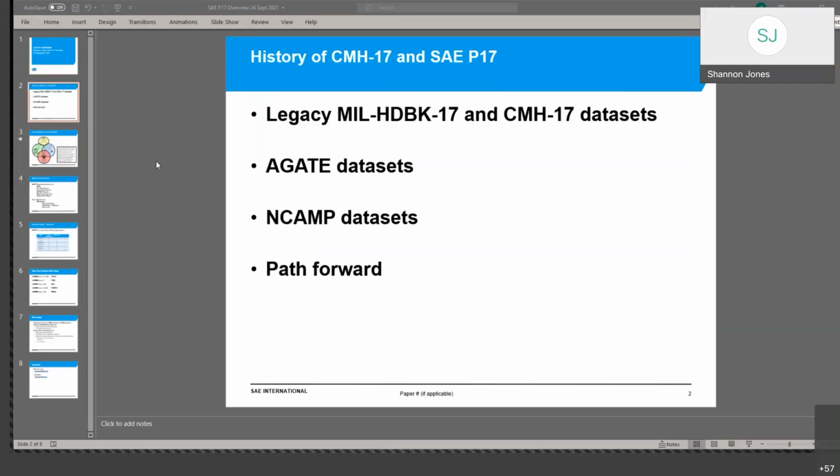So speaking of SAE P-17 as a committee, the reality is this committee doesn't exist without the Composite Materials Handbook 17. We are a separate entity, but very much a support entity to the CMH-17 activity. That was previously Mil Handbook 17, originally started with transparency, so windows and other plastics, and then grew to support fiber reinforced polymer composites.